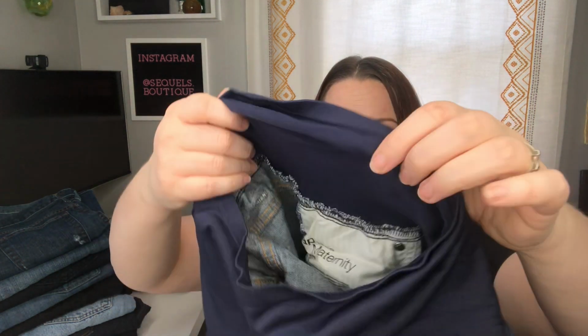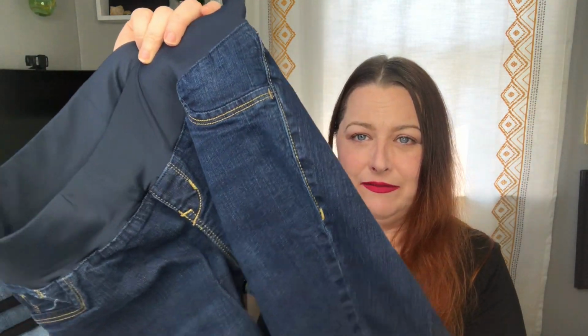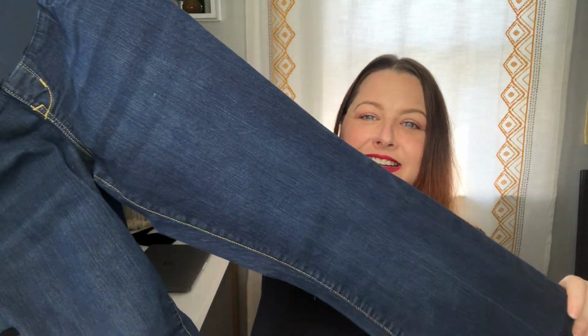These are Gap maternity in a nice dark wash. And these are Old Navy maternity. The Gap maternity really covers the belly. Old Navy maternity gives you this little teeny thing. But both of them are in dark washes.